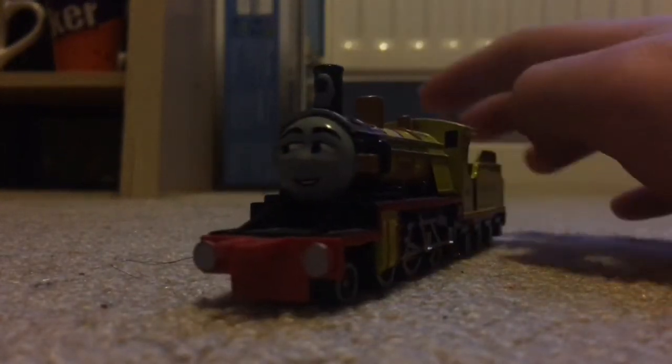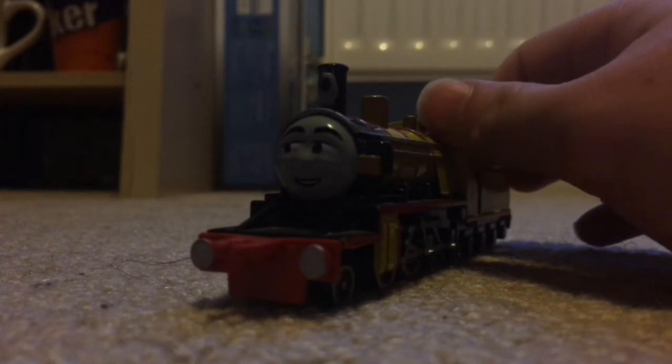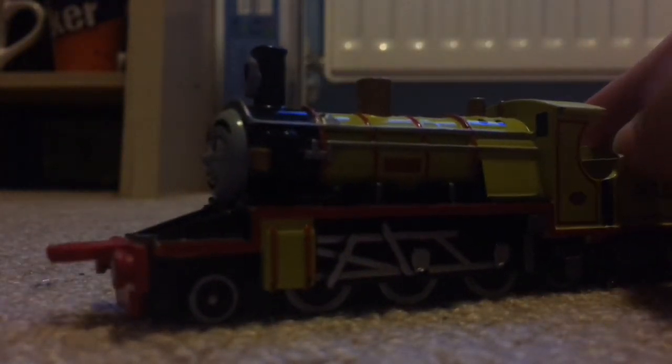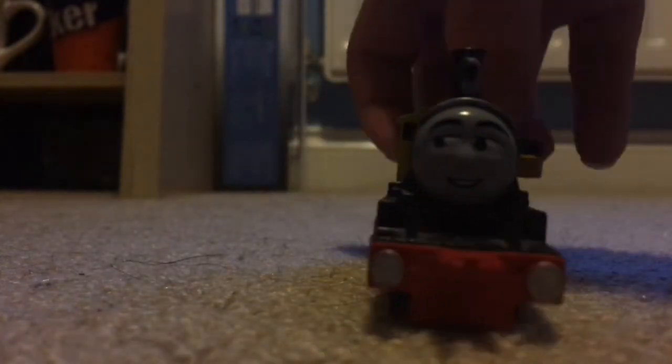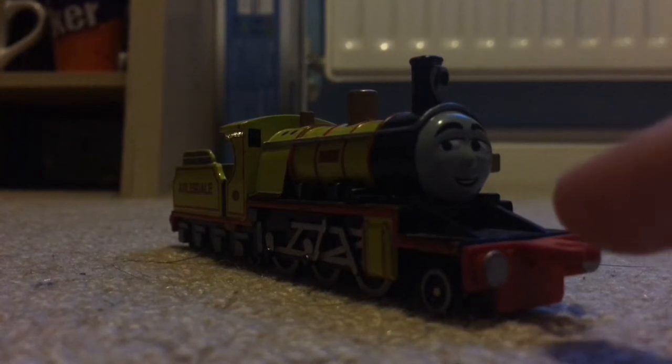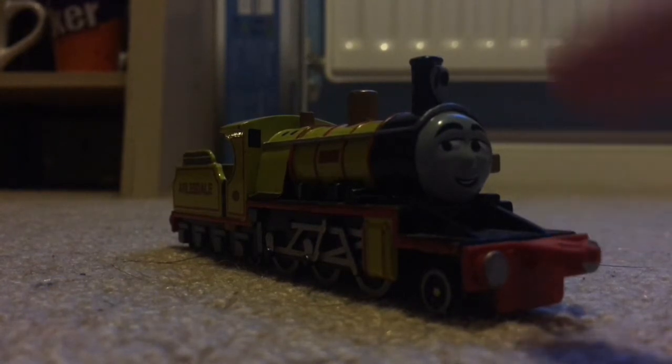Anyways, Jock is a very nice model. He's actually, I think, the only yellow ERTL model that they ever made. And he's definitely the rarest, because he was the last ERTL model ever made. If you're a true Thomas and Friends fan, you will know that.